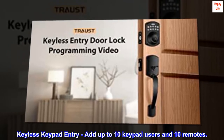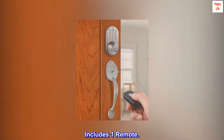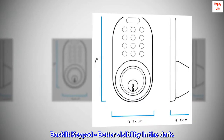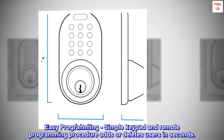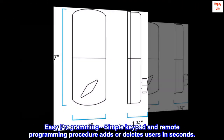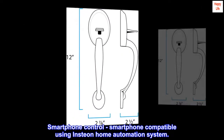Keyless keypad entry, add up to 10 keypad users and 10 remotes. Includes 1 remote. Backlit keypad, better visibility in the dark. Easy programming, simple keypad and remote programming procedure adds or deletes users in seconds. Smartphone control, smartphone compatible using Insteon home automation system.